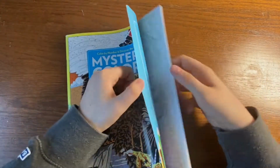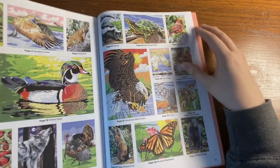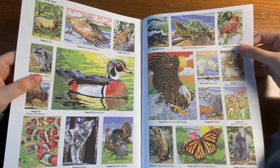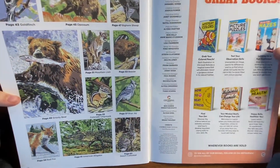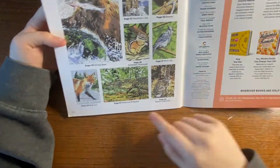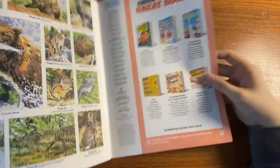But yeah, I'm going to show the answers, so skip ahead a couple seconds if you don't like that. But they come out so gorgeous, but oh my goodness, they are so intense. You have to be definitely in the right mood. I do want to do this beaver. I love beavers. Like this alligator here. That's crazy detailed, but they are gorgeous when they're done.